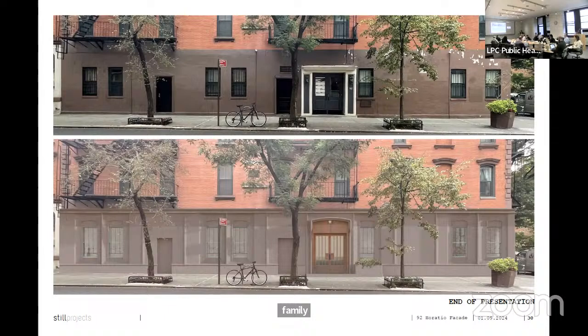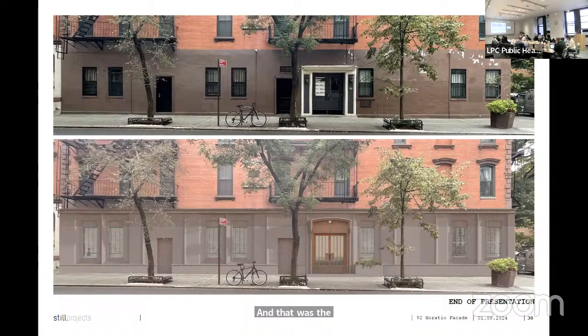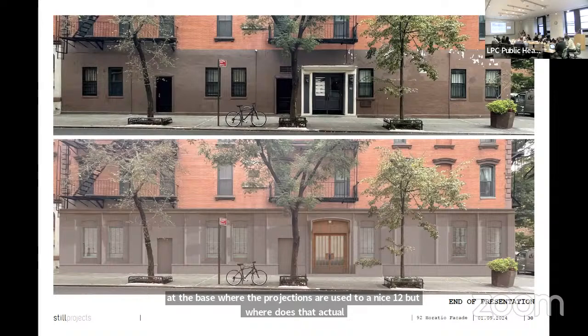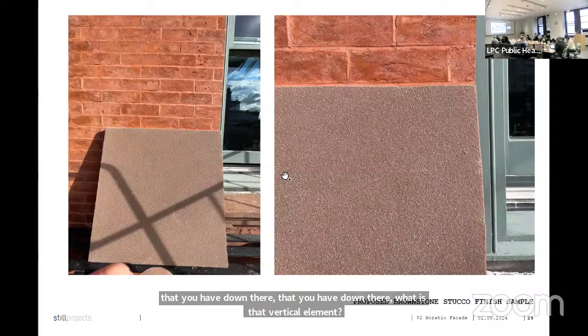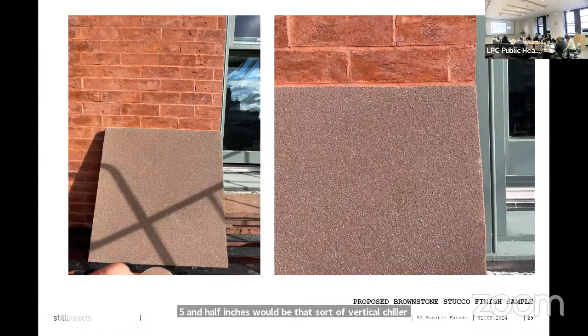Okay, thank you. Commissioners, do we have any questions? Yes, Commissioner Chu. Could you just give us a sense of the dimension of the texture at the base, where the projections are, a nice curve, but what is that actual projection? If I look at the stucco area, the articulation that you have down there, what is that vertical element depth? That is about, at its deepest, 5.5 inches, and it goes down to about an inch. Okay, 5.5 inches would be that sort of vertical pillar type element. Okay, thank you. All right, other questions?